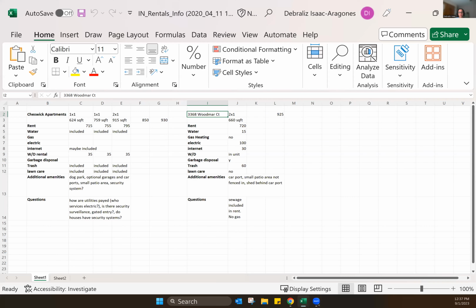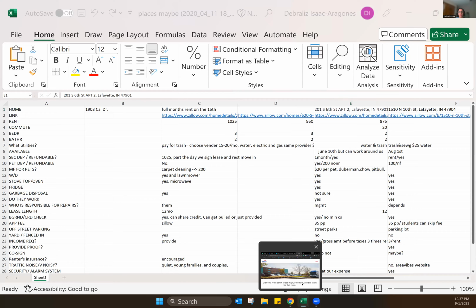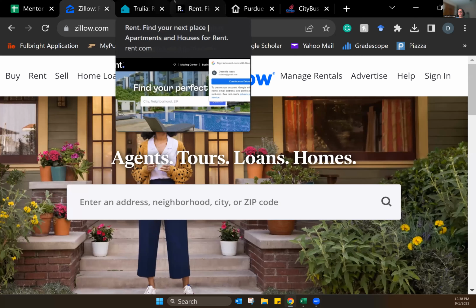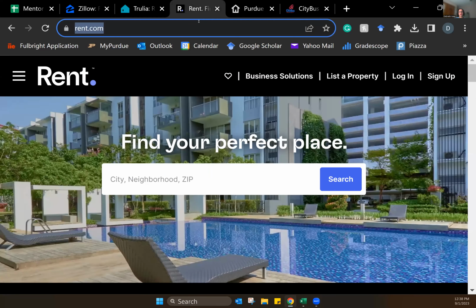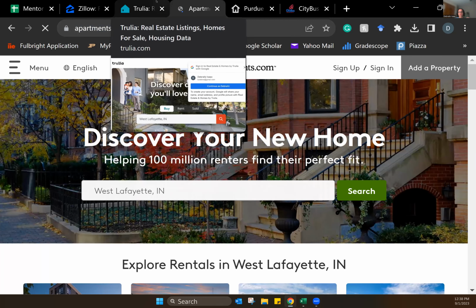So here's an example of my Excel spreadsheet for when I was looking for housing. I looked for housing when I first got here, and then again maybe a year afterwards. So essentially the first time around, my roommate and I signed up for email notifications on every single rental website that we could find. So we got your basic Zillow, Trulia, rent.com, you also have apartments.com, I believe. There's just so many. You can do a quick Google search and get yourself a little database.